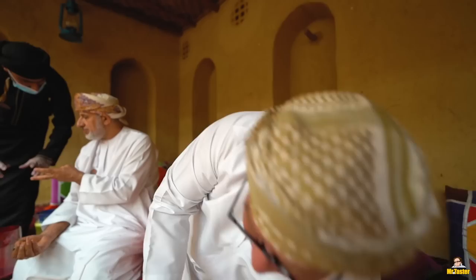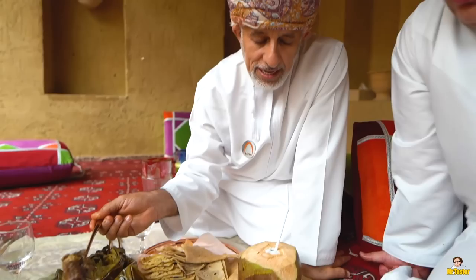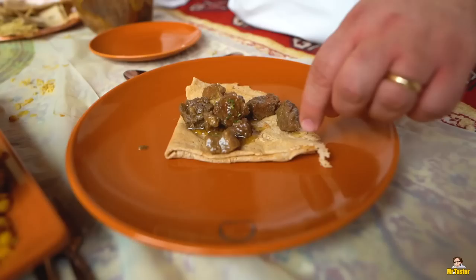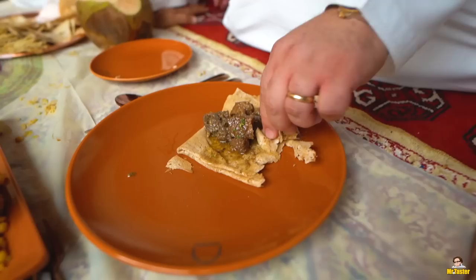Amazing. Wow. Okay, this is mukallai. What kind of meat is it? This is small beef. A small beef, yeah? Agil. What do they call it, agil? Yeah, try. Right. So should I wrap it or just? No, just take a cut here. Cut bread. Like that? Yes. Taken one piece. Wow.